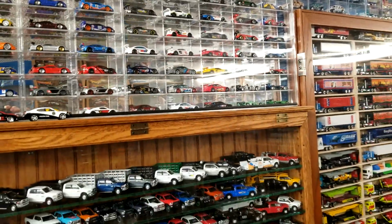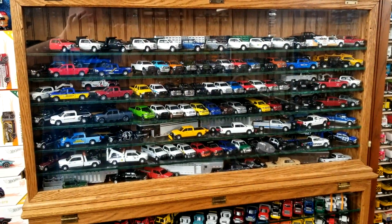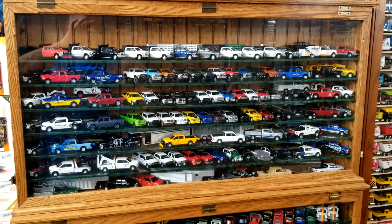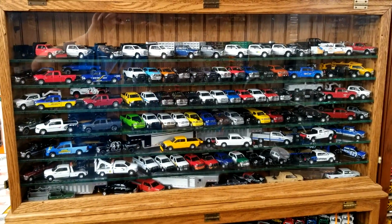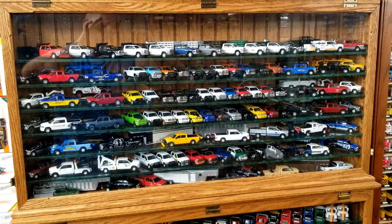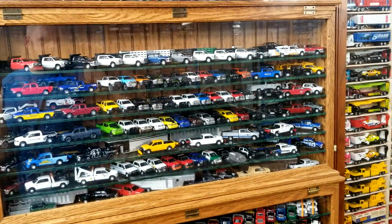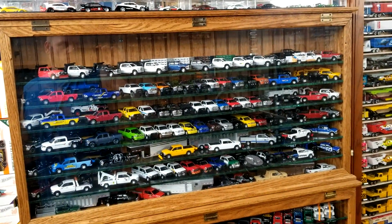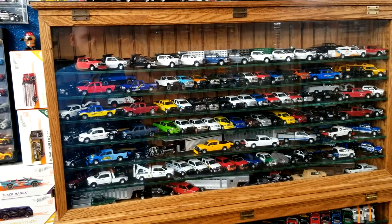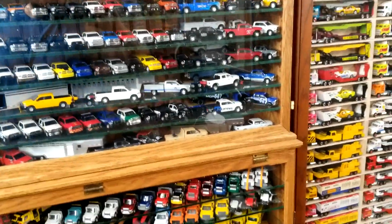Moving down underneath the race car displays. This is all my Greenlight Rams. Obsessed with Rams too, so it's all Greenlight. Dually drivers, hitch and tow, single packs, hobby exclusives. I mean, literally everything. There's maybe one or two that I don't have, maybe. I'm pretty anal about getting all those as I can.